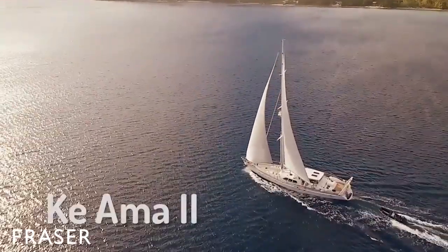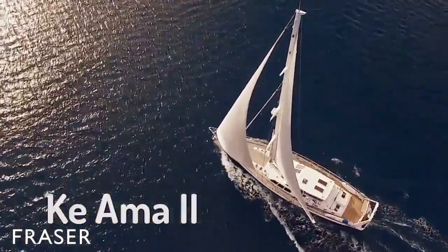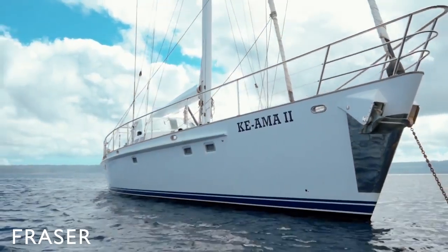Kiama 2 is a 77-foot cutter-rigged alloy superyacht, and whether at sea or sitting in a marina, she is a striking vessel that turns heads. She is fast, safe, and comfortable underway.